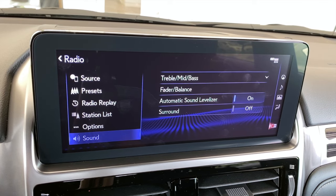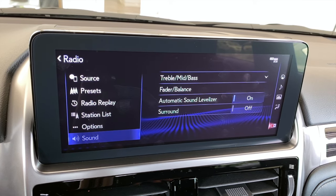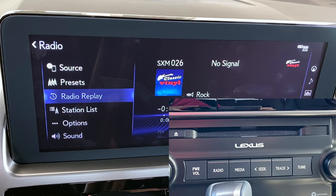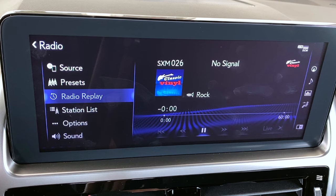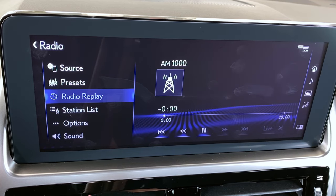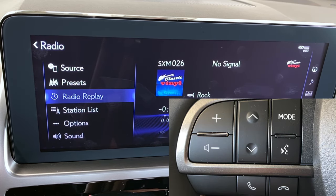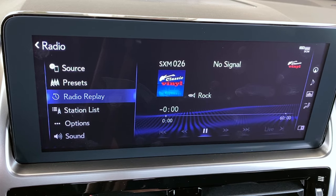Your automatic sound levelizer usually comes on by default. That's going to make minor adjustments to the sound levels based on vehicle speed. Surround sound can be turned off or on based on your preference. There are additional audio and sound settings in the main setup menu, and we'll go over that in just a bit. Pushing the radio hard button shortcut operates like a mini mode button, and it will cycle you through AM, FM, and satellite. Or use the mode button on your steering wheel and cycle through all audio options.